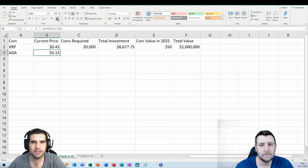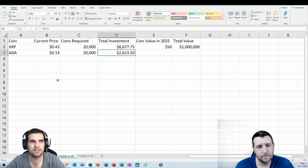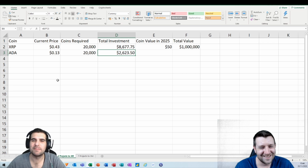So Cardano currently has a price of 13 cents. And I think if we were to go ahead and buy 20,000 ADA coins at 13 cents, then our investment is $2,623.50. That's what I meant to say.